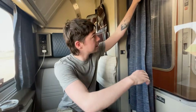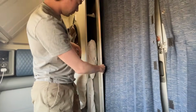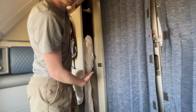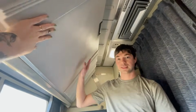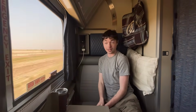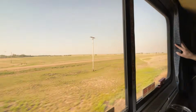We do have a little tiny closet right here, which seems like it wouldn't be helpful, but it really, really is. Yep, this is the top bunk that folds down. Here we have our plugs and our controls that are maybe a little bit dated, but they work just fine, I think. And here we have our giant window for our wonderful views.